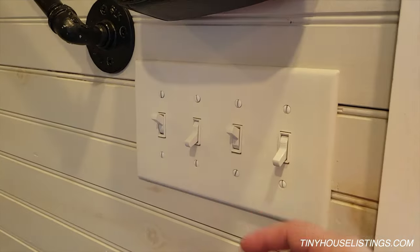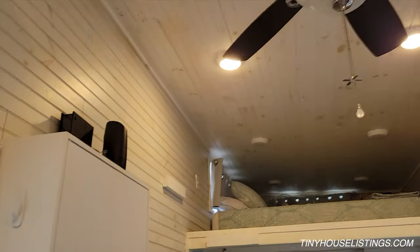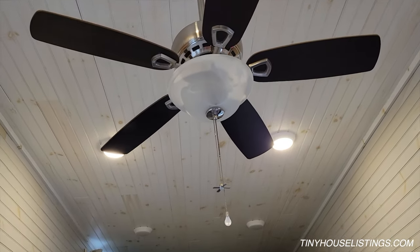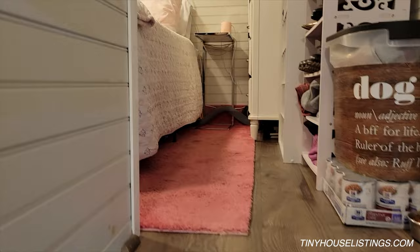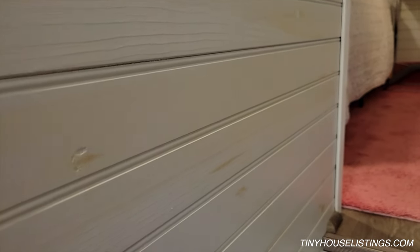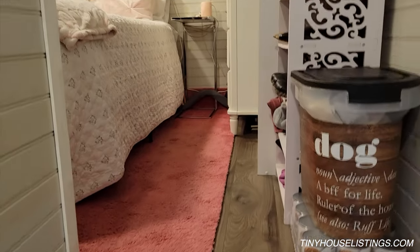We have our switches here for the living room. Outside light. Did want to point out there's LED lighting all throughout the house. Ceiling fan and regular light here in the kitchen living room area. We will go ahead on up to the main loft right now. And if you will notice this, it's about 2 feet, maybe a little wider here. I have a special surprise with that I'll show you in a minute.